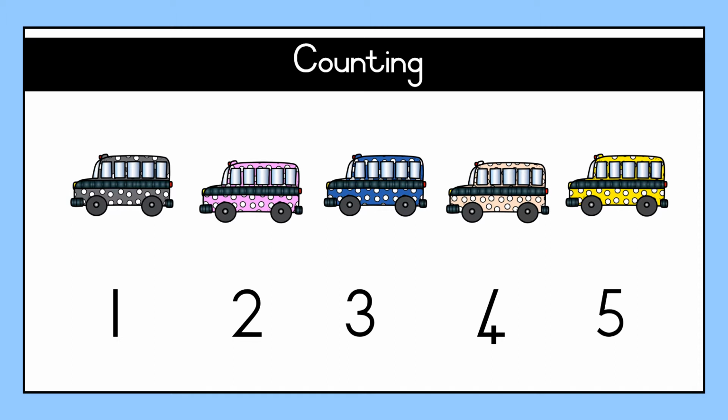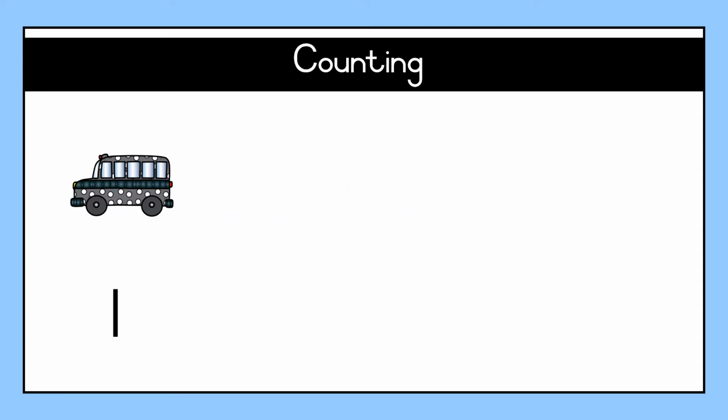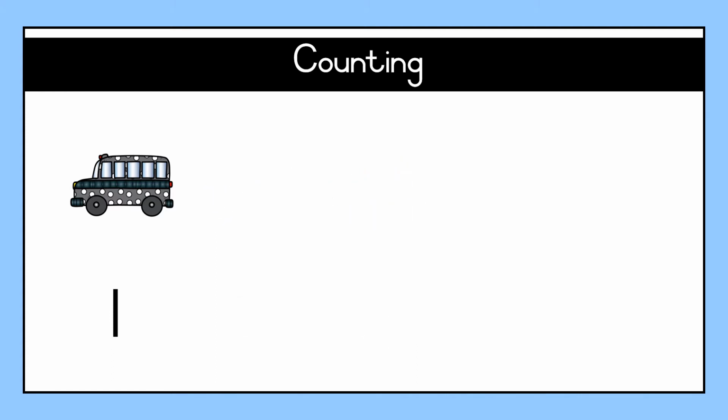Let's count them backwards. 5, 4, 3, 2, 1 and 0. 0 buses left. Well done, friends. Let's count them again just to make double sure. 5, 4, 3, 2, 1, 0. Good job, friends.